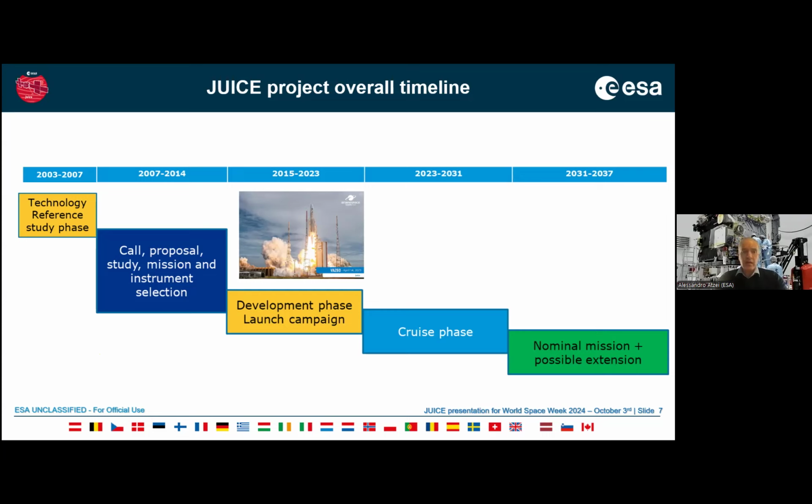for the JUICE mission. So then 2007 to about 2014 was the next step in which ESA issued a call for proposals for new missions. And then from these calls for proposals, there was a selection done. And one part of the scientific community was requesting a mission to Jupiter to study the science goals just discussed. And the next step then is to identify a mission and to select the instruments and start the conceptual design of these instruments. And when this is studied in sufficient detail, it's time to adopt a mission and to give the go-ahead to actually build it. And this happened at the end of 2014, beginning of 2015, where the actual development phase started and then ended in the launch campaign of JUICE.